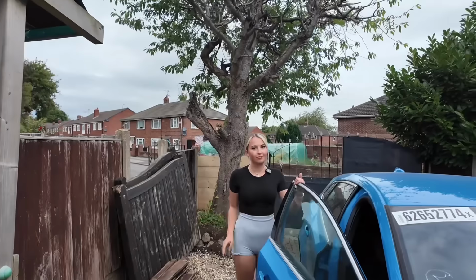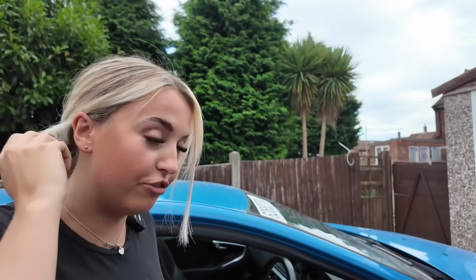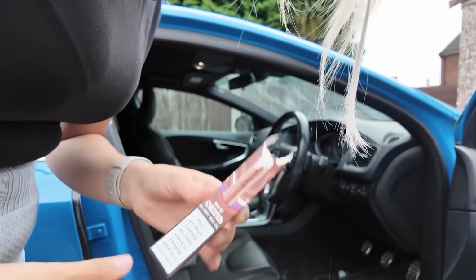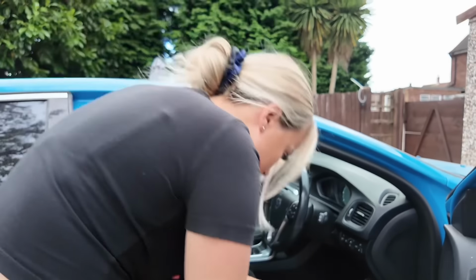So this is the new car. Now, before we get into the nitty gritty, I'm going to show you what's actually wrong with it. Number one, it stinks. Absolutely minging in here. I don't know who owned this, but if anyone watching this video may have owned this, you're a minger. You are a vapor. Cola ice. That is so bad for your health, you shouldn't do that.